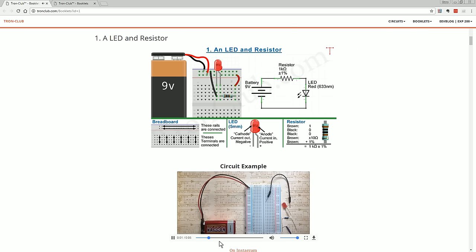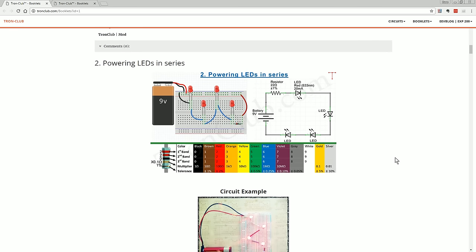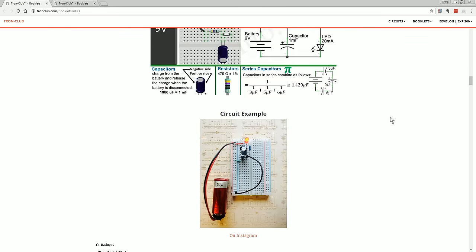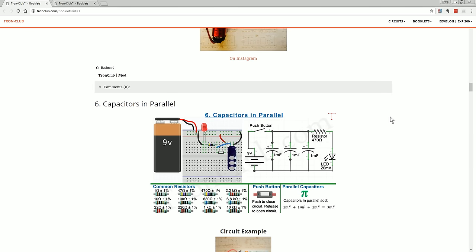I don't think there's... No, there's no audio. They'll just show a little time lapse of putting it together. Oh, isn't that nice? Anyway, beautiful. And here's charging up a capacitor. They give you the formula for capacitors in series and how to identify them once again. But sadly, no oscilloscope shots. I guess they assume that you don't have an oscilloscope. Maybe in some of the more advanced courses.